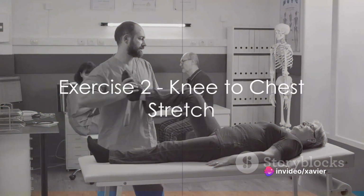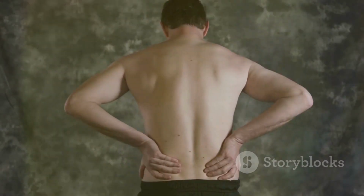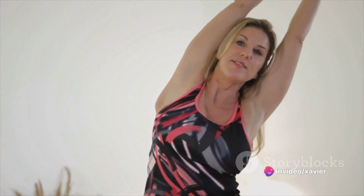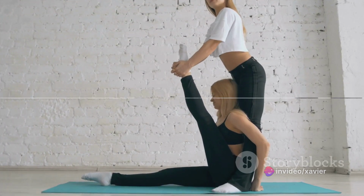Next up, we have the knee to chest stretch. Begin in the same position as the pelvic tilt. Bring one knee up towards your chest. Hold for 5 seconds, then slowly lower it back down. Repeat with the other knee. This stretch relieves tension in your lower back and hips, promoting flexibility.